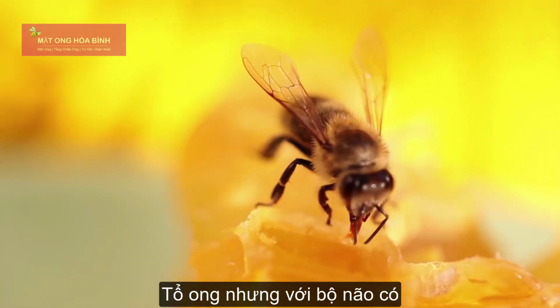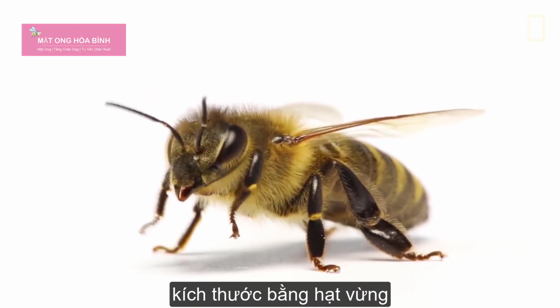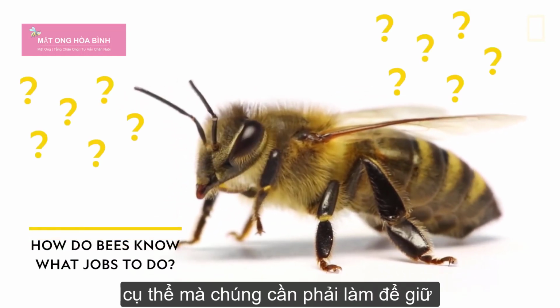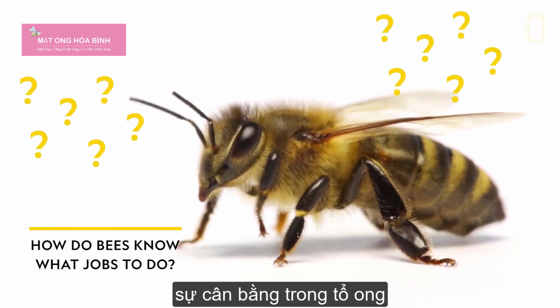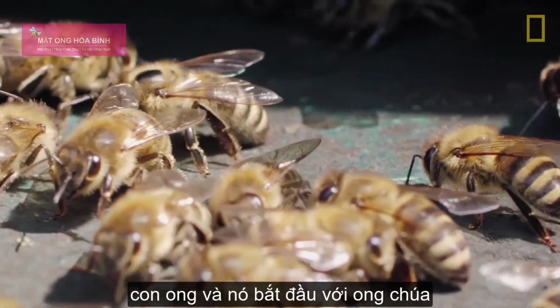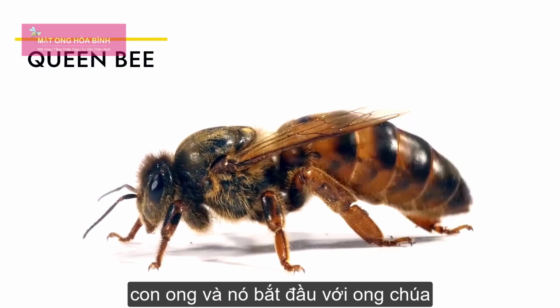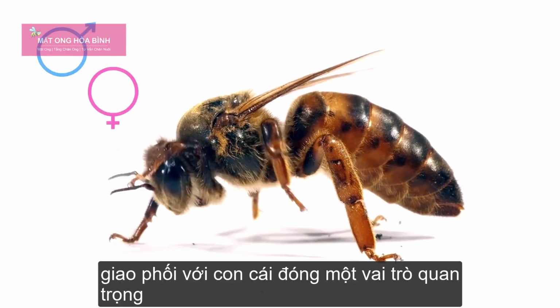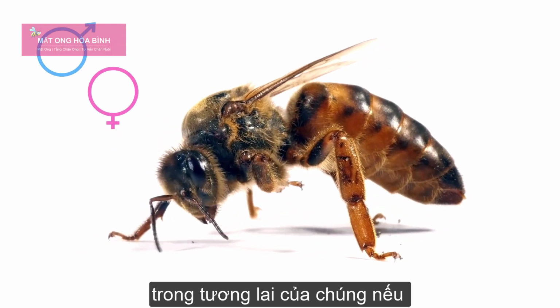But with a brain about the size of a sesame seed, it begs the question, how do bees know what specific job they need to do in order to keep balance in the hive? The answer is written into the genetic makeup of each bee. And it starts with the queen bee, who has the unique ability to designate the sex of her children, which plays a pivotal role in their future.